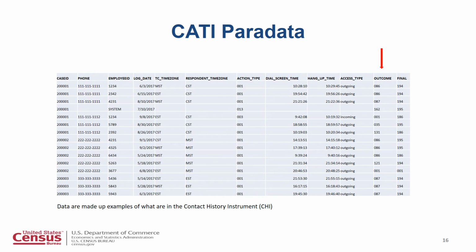The next thing that we looked at was the contact history instrument Paradata. So this provides a record of every call made to a sample case on its own row. So what the case is, the phone number used, the employee that contacted them, the date, some time zone information, and then the second to last column with the red arrow, the outcome, is what we're really interested in here. And this provides the result of the call.